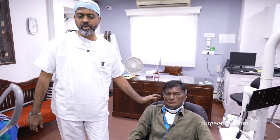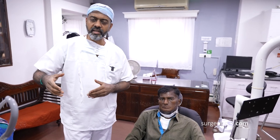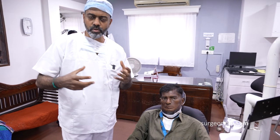After we've done this major post-oncologic reconstructive surgery for this gentleman who has come with his wife, he's in his 40s. He had this cancer surgery done elsewhere a couple of years ago. He had a huge residual deformity that was preventing him from chewing food, and a bad deformity on the face. So we've sorted that out. As you would have seen in the earlier videos, anyway, I'm just quickly going to go through a recap.